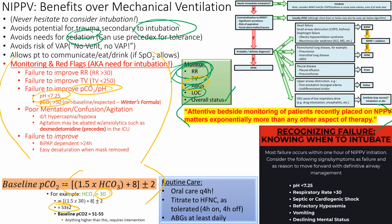You want to see what they are at baseline. And how do you know their CO2 retainer? And they should be at a higher CO2. You just eyeball the bicarb. If it's higher than 26, which is normal, then they probably are a CO2 retainer of some sort. Sometimes you'll see a bicarb like 40, right? If their bicarb is 40, what should their bicarb be? Or sorry, what should their CO2 at baseline be?